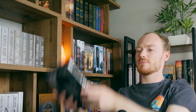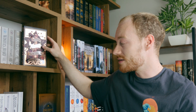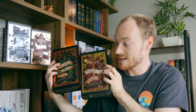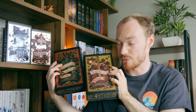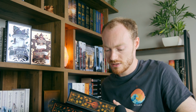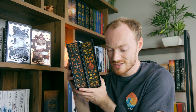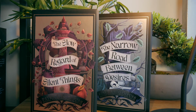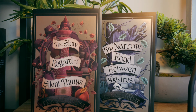I also grabbed a copy of the Kingkiller Chronicle novellas in these really nice editions. The Narrow Road Between Desires and The Slow Regard of Silent Things. They did do the main books in this style too, which I think just look beautiful. I especially love the edges on this series, on these editions, sorry. So when I saw they did the novellas too, I broke.